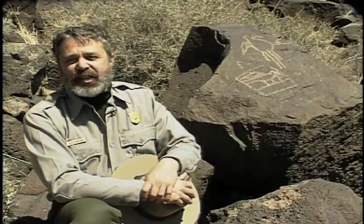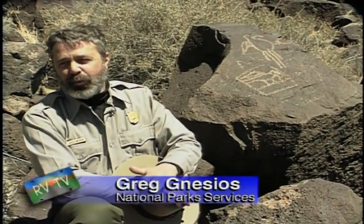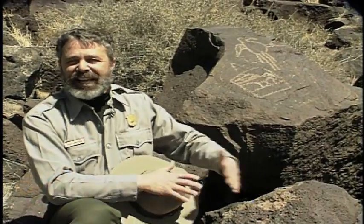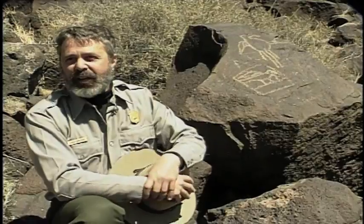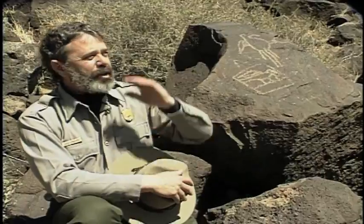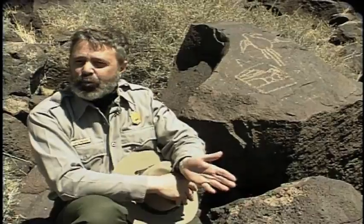Most of the images here in the monument we feel were done between 1300 and 1700 AD, which covers the classic Pueblo period. That was a time just before the Spanish came into the area, when there were probably numerous pueblos all along the Rio Grande River, and that's where they lived. They lived in the pueblos, came up here to carve the images.